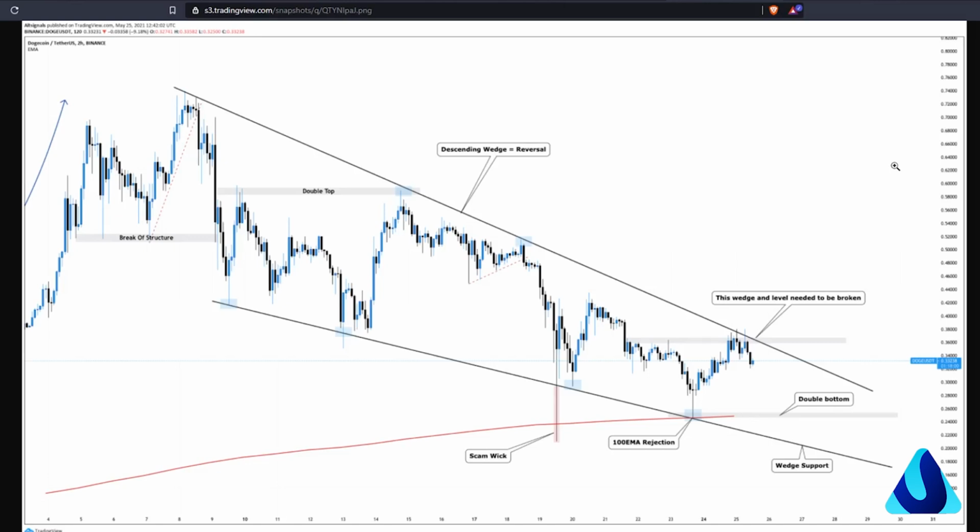Okay, so here we have the Dogecoin chart, and as you can see, we're looking at three particular areas here. We're looking at the wedge, the double bottom and the wedge support. So essentially to have a bullish reversal, or some kind of reversal, what we would expect to see is this wedge needs to be broken. So if we break this wedge, what we could see then is a bullish reversal.